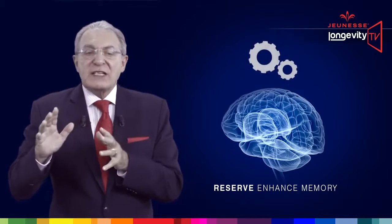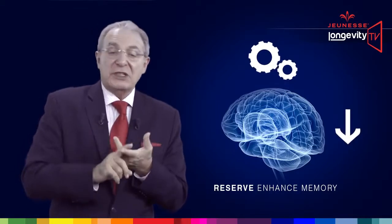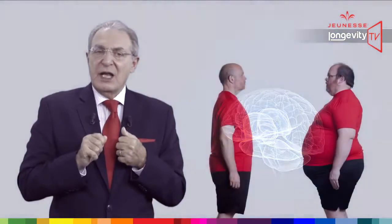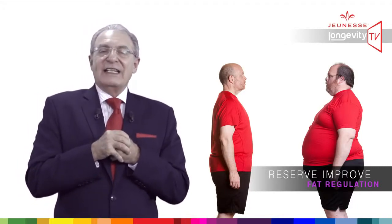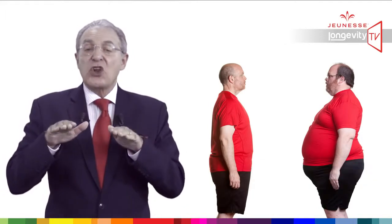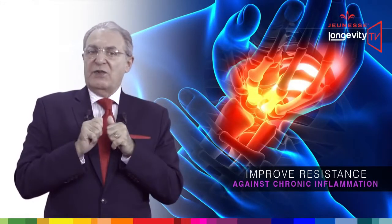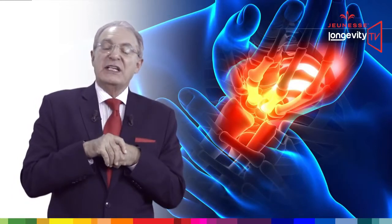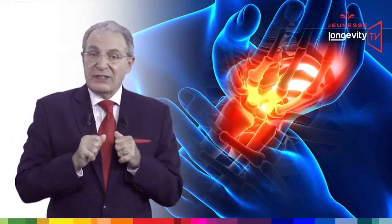Much the same way that we lose strength and endurance in our muscle as we age, we also see a gradual decline in memory, reaction time, and processing of information. Reserve enhances memory and reaction time. Reserve improves fat regulation. In 2005, scientists in Canada and in Chile discovered that resveratrol appears to counter the effects of elevated fatty acid and also slowed sugar absorption in the intestines. Reserve improves resistance against chronic inflammation, and chronic inflammation is one of the leading causes of DNA damage. Resveratrol has been proven to reduce inflammation at the cellular level.